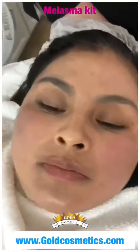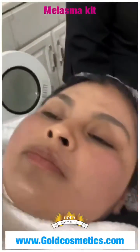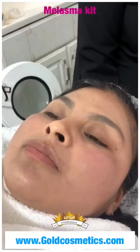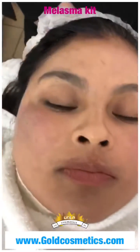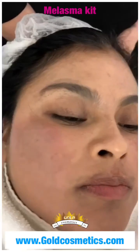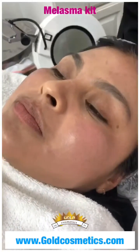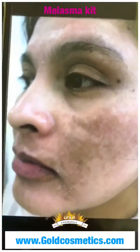So I do want to show you one more time what she looks like 3 weeks after using the melasma kit. This kit contains the bleach soap, bleach silver, bleach cream, and Chevalier with, of course, the 24-hour sunblock. As you can see, the results are amazing and really fast working. If you are not sure if you have pigmentation or melasma, this is what melasma looks like.